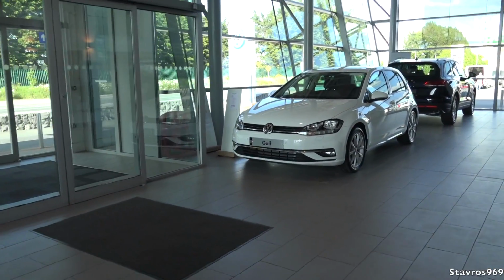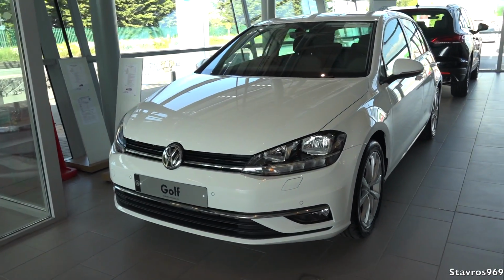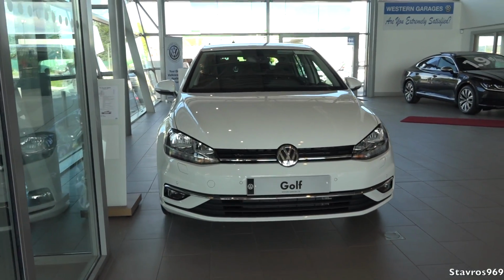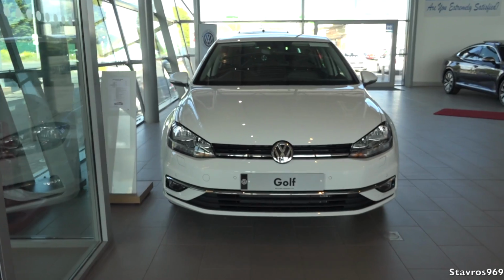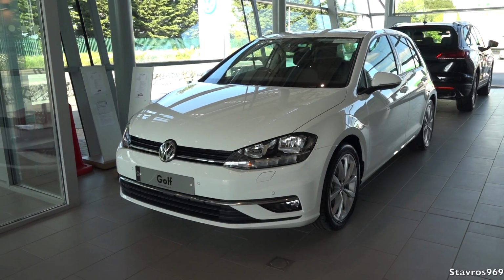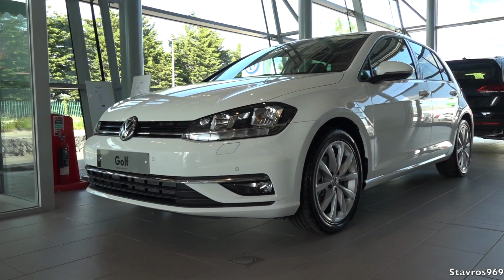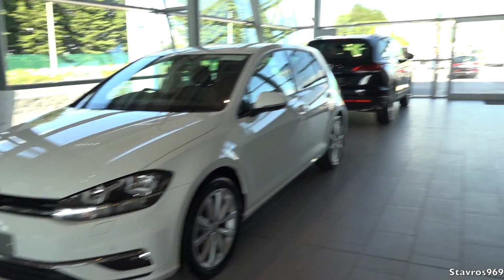So this one features the 1.5 TFSI engine, 150 horsepower. Supposed to be a very nice car to drive. I haven't driven one yet, but from all the reports about it, it's a very good performer on the road. The Golf has a standard price of 30,000 euro, and this one you're looking at here is 31,150 euro, so a few extras added on to this particular version.